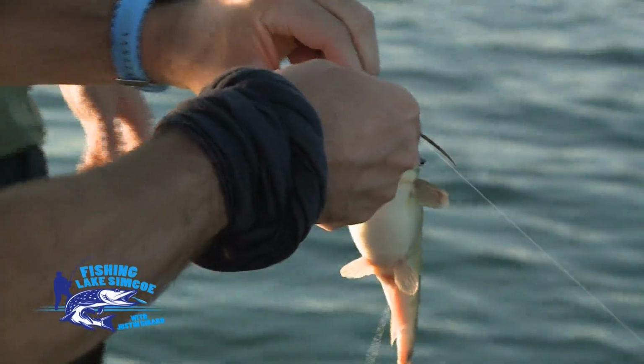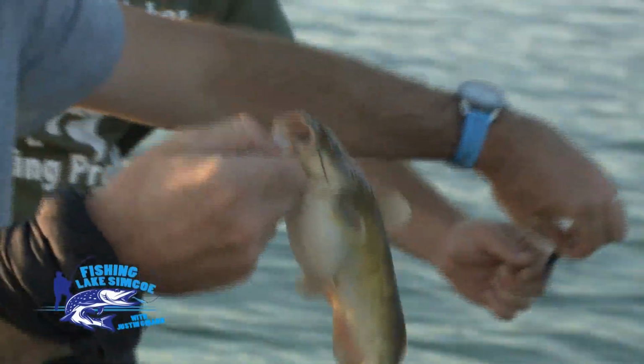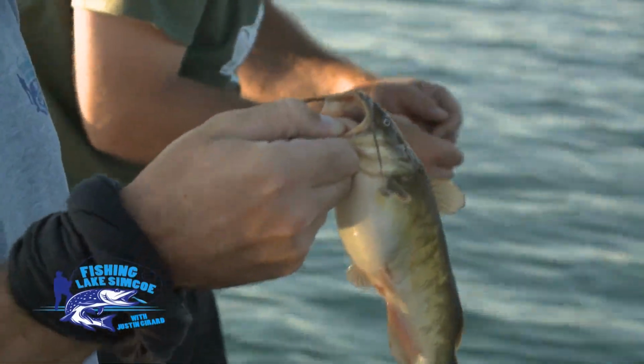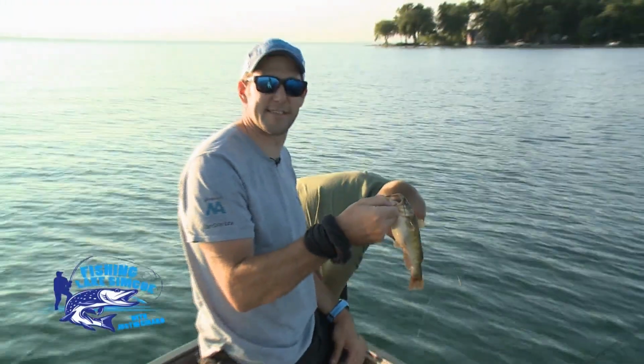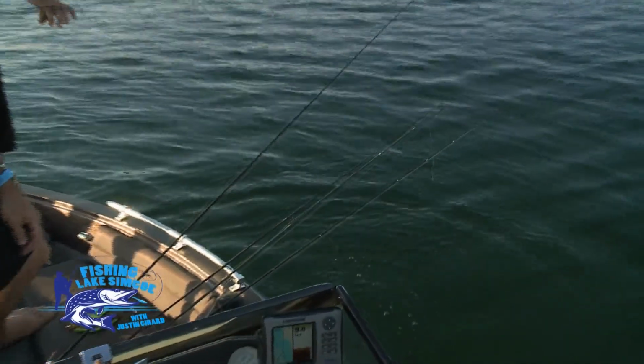Ouch. It's like catfish noodling. Look at that. Just hands on your finger. Look at that. And let's go. I'm gonna put this one back. Nobody likes catching these. They're fun. They fight good, but. Ugh. Catfish. One of many species in Lake Simcoe.